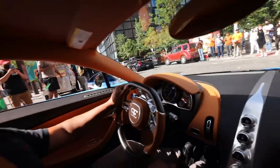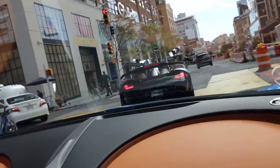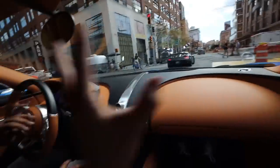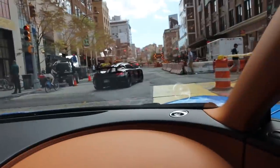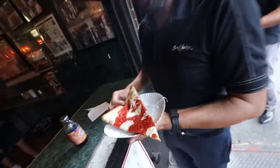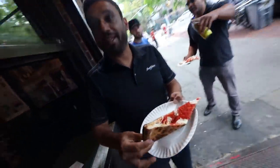Oh my goodness. Well, we're doing the old-fashioned bob and weave around Manhattan. I don't think Porsche or Bugatti had this in mind when they designed their hypercars. Oh yes, dude, we're getting the full tour, the full pizza hookup. New York City, baby.